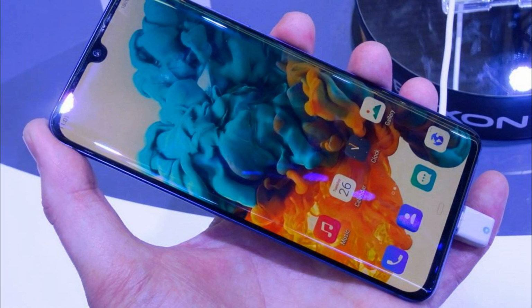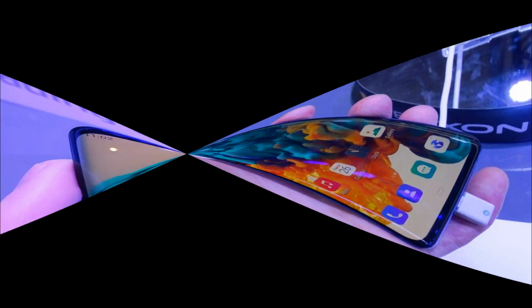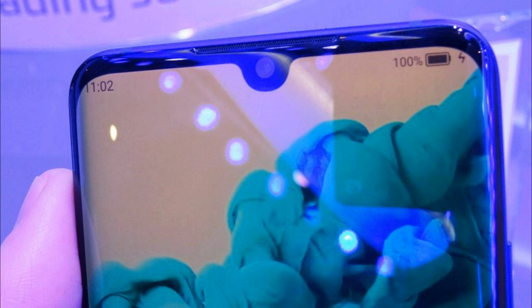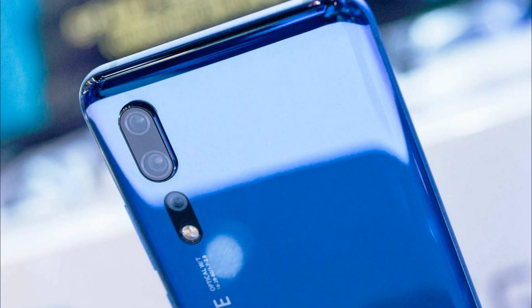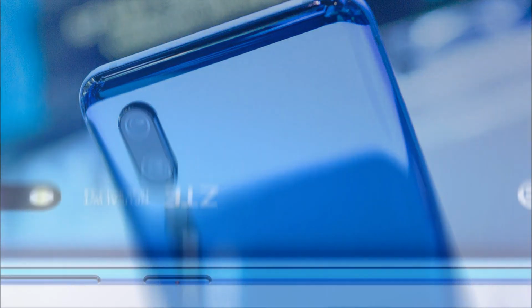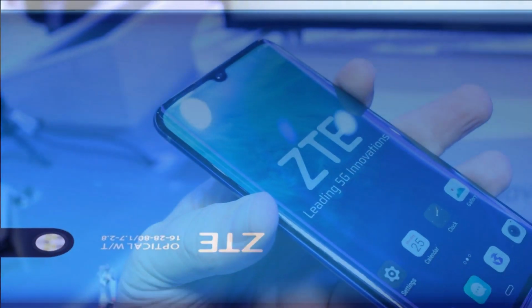The smartphone has a 6.3-inch display with a teardrop-shaped cut and a resolution of 2280x1080 pixels. The hardware base is the MediaTek Helio P70 chipset with a frequency of 2.1 GHz. RAM in the device is 3 or 4GB, internal storage 32 or 64GB.